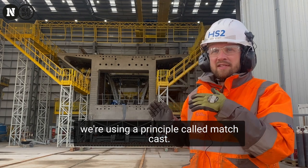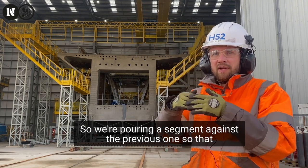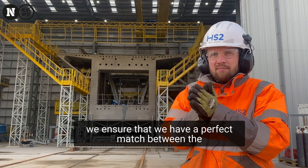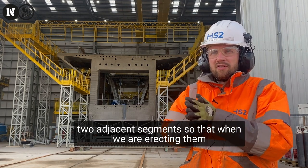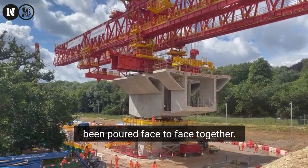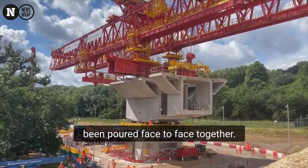And we're using a principle called match cast. So we are pouring a segment against the previous one so that we ensure that we have a perfect match between the two adjacent segments, so that when we are erecting them, then we know that they are matching perfectly because they've been poured face to face together.